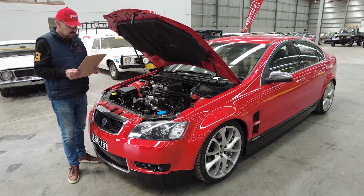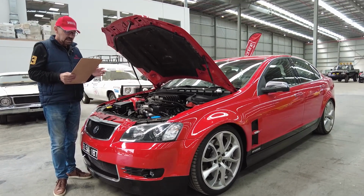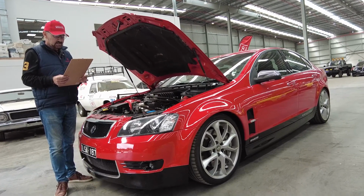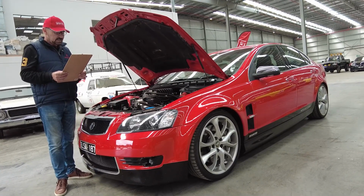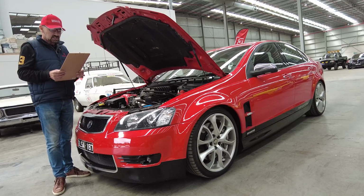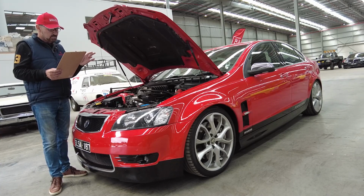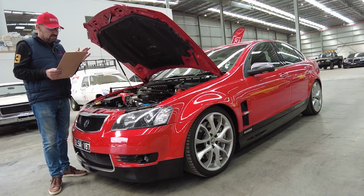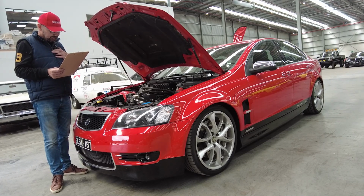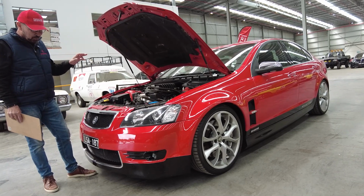It's got Higgins heads, custom grind camshaft specially for supercharged cars, 4-into-1 headers into a twin 3-inch system. It's got a TH 400 auto. It's all been built for performance and reliability. I mean, really, it's pretty wild, but it looks normal.